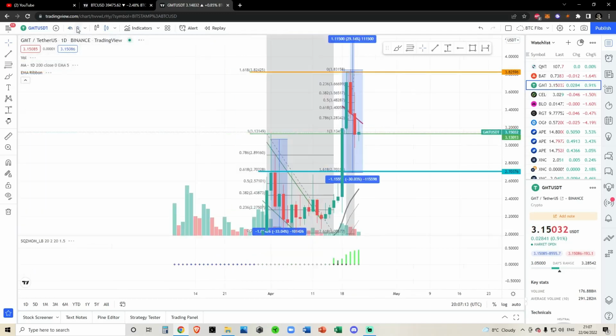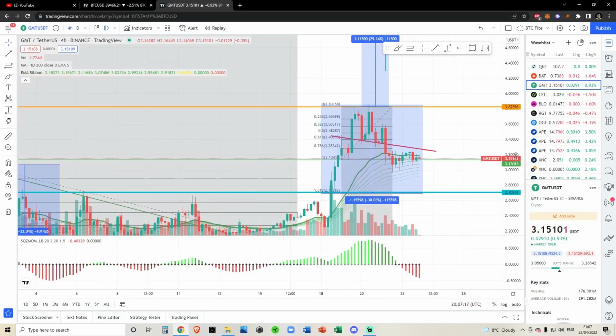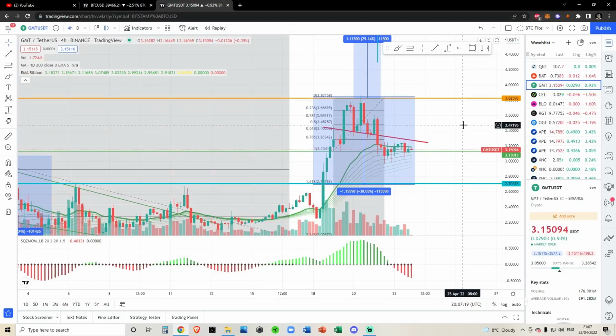Lower and higher time frames are both in the favor of the bulls, and GMT is setting up to look like one of the healthiest charts I've seen out of all the cryptos I cover. That's all I've got for you today.